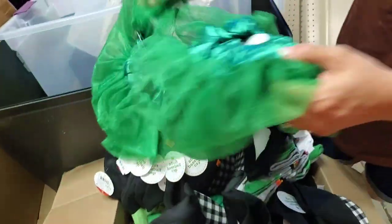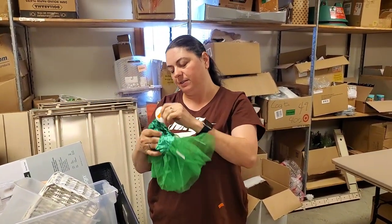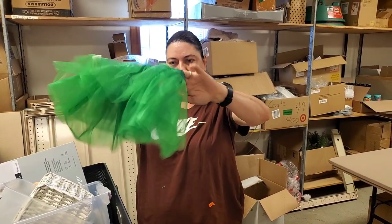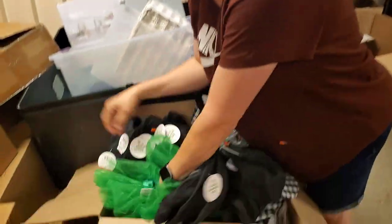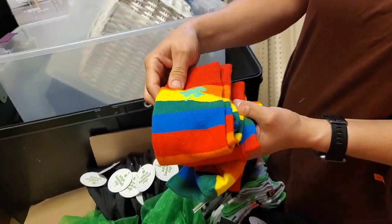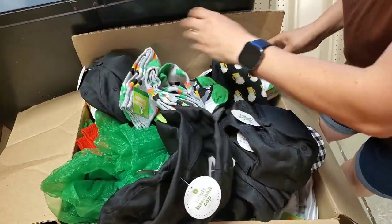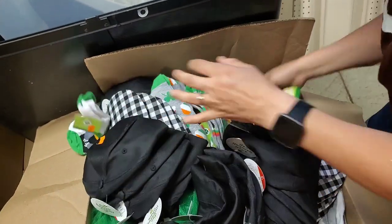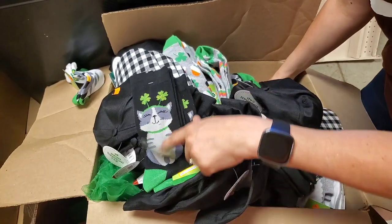Hey, what's this? Is this a tutu? It's a little tutu. Is this for your pet too? Small child tutu. Yeah, it's a little kid tutu. You could put it on your pet. It's pretty short, you know. All right. Boom. Rainbow colored socks with some clovers on. Just trying to find anything different. It's like lots of different socks. Oh, look at that one. Socks always sell. Yeah, that's a cat.